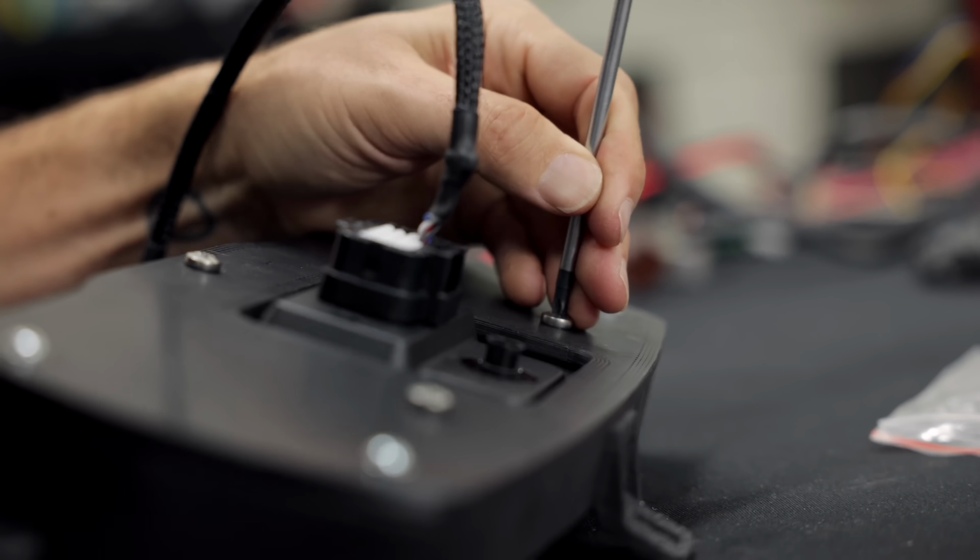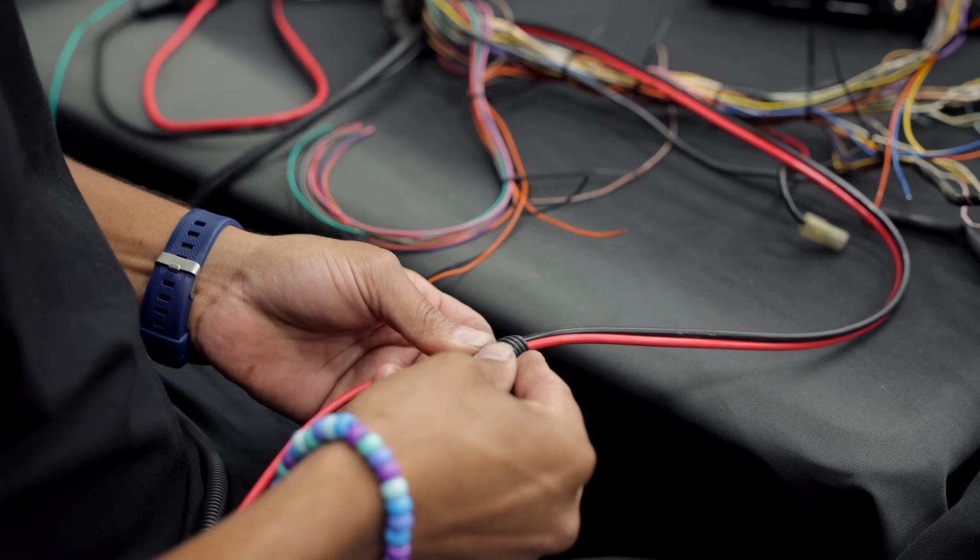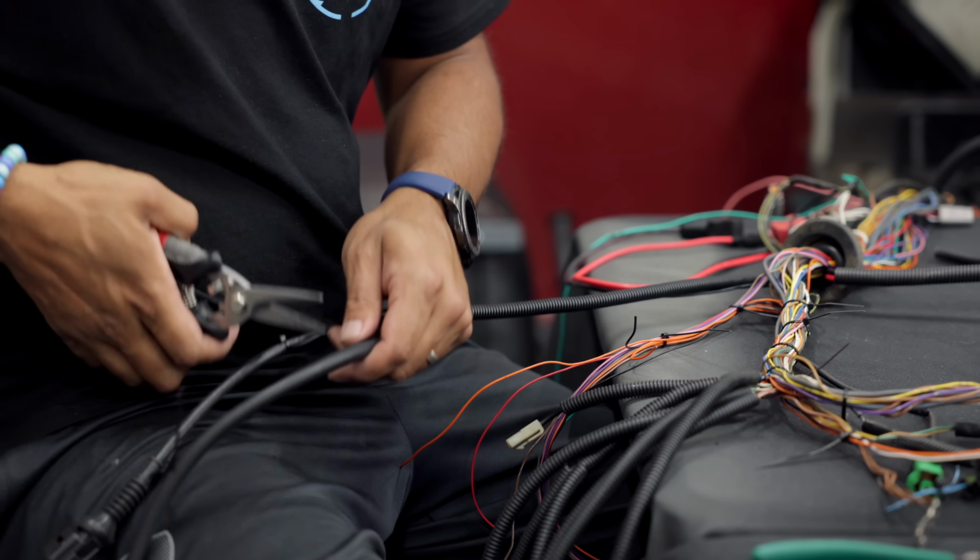While I'm assembling the dash into the mounts, Dave is finishing off the wiring, and when that's done, we can install all of it into the car.